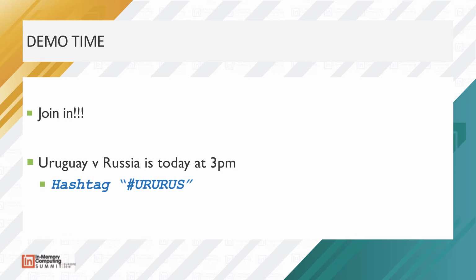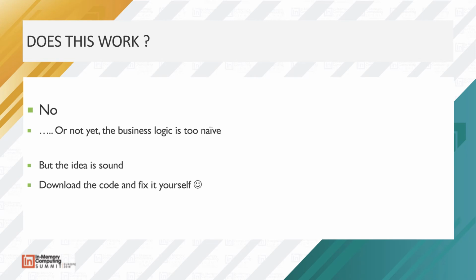So, does this actually work? Well, fundamentally, no. Well, more correctly, not like this. All I'm saying is my business logic here is not very good. It's like looking for individual words. As a concept, it's just a little bit simplistic.